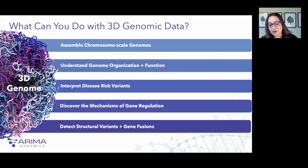So hopefully I've gotten you all excited about 3D genomics, but what can you actually do with 3D genomics data? Well, quite a bit. Everything from assembling chromosome-scale genomes to understanding the basic function of how genomes work and evolve, interpreting disease risk variants, and Jimena is going to go through a really beautiful example of this in her work shortly. You can discover mechanisms of gene regulation, and you can also detect structural variants and clinically relevant gene fusions with Hi-C.